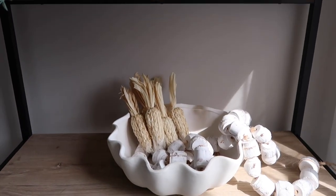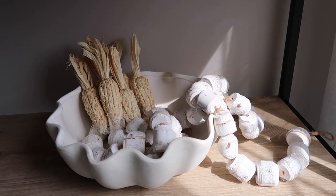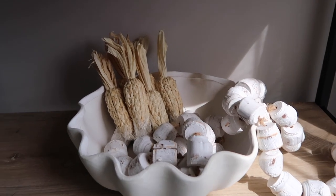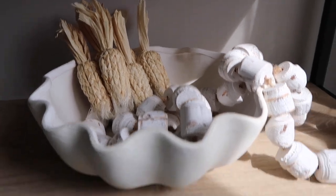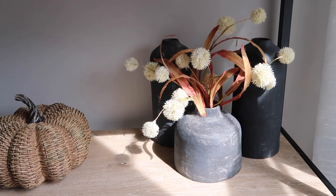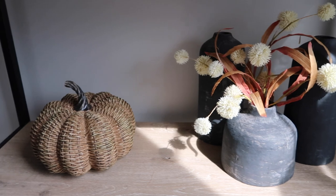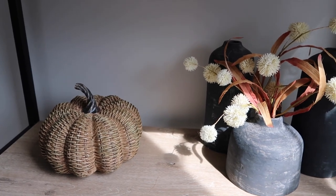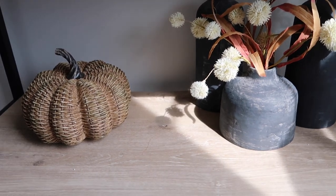And then down here in this bowl, the bowl itself came from Target like a year ago. These beads I've had for a long time. And then that little corn vase filler is so pretty. That came from Target. Down here, this set of three vases came from Target also, probably a year ago. And then I just put this little woven pumpkin. I've had this also. I don't really think there's much new in this office.